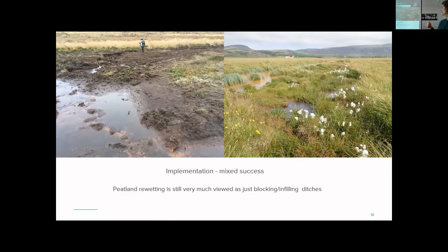But peatland rewetting is still very much viewed as just blocking or infilling ditches. So it's like just arrive with the excavator and do the job and then leave and don't ever come back.